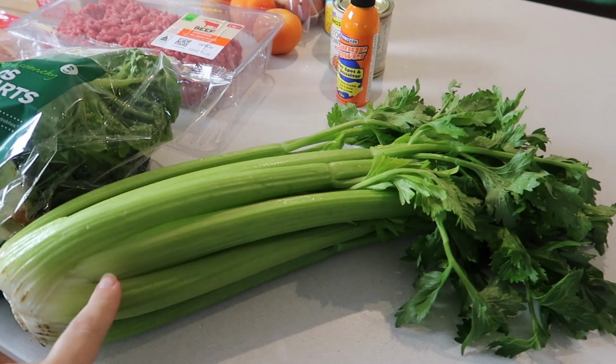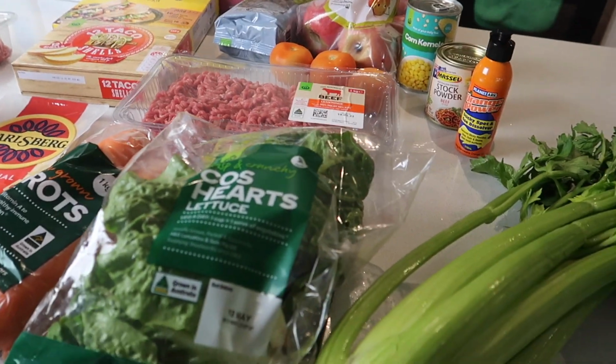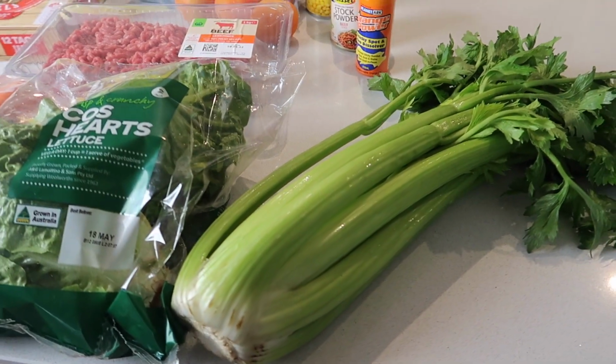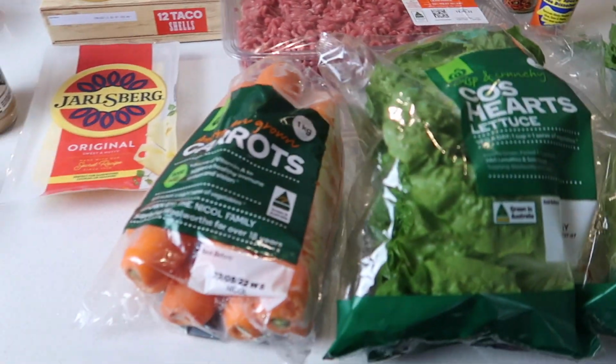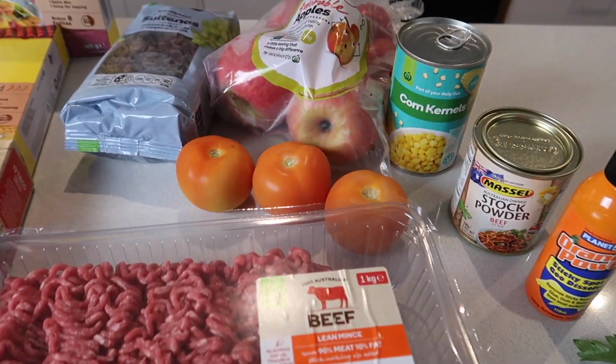And then we got the celery, and the celery and the carrot was for the chicken soup that we're going to be having later in the week, but I'll chop this up. This is actually a really nice one. We'll have it for snacks. Can't go wrong with carrots. And then lettuce, that'll be for the tacos, same as the tomatoes.